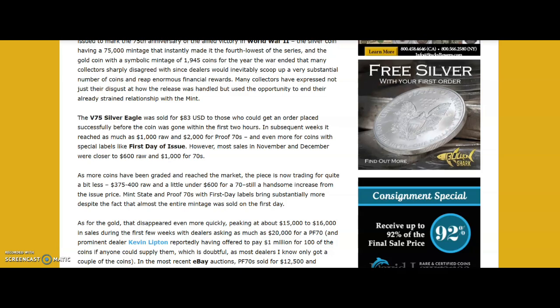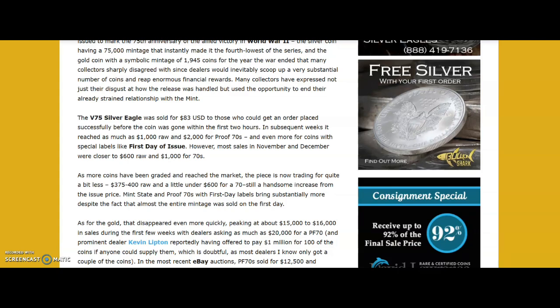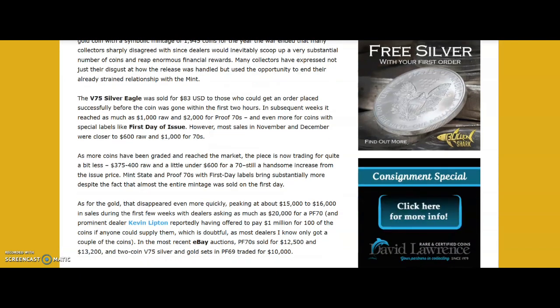As for the gold, that disappeared even more quickly, looking at about 15,000 to 16,000 in sales during the first weeks, with dealers asking as much as 20,000 for a proof 70, and Covenant dealer Kevin Limpton, I have no idea who that is, reportedly having offered to pay $1 million for 100 of the coins if anyone could supply them, which is doubtful, as most dealers I know only got a couple of the coins. The most recent eBay auction, proof 70, sold for $12,500, and $13,200 for the two coin V75 and gold sets in proof 69, traded for $10,000.